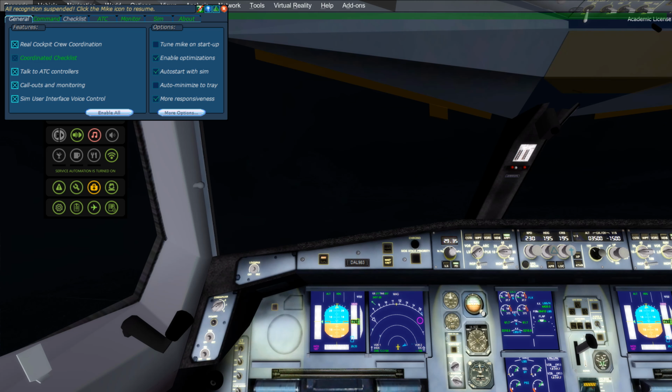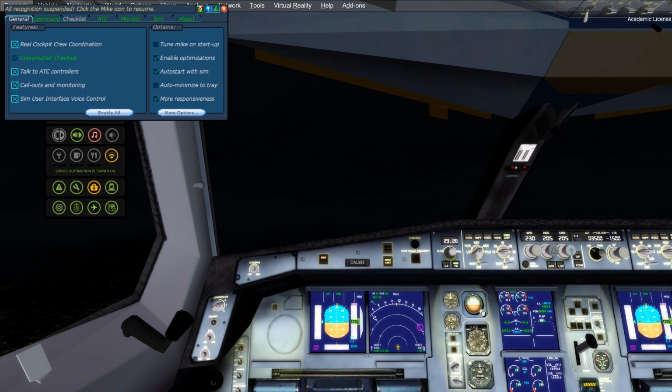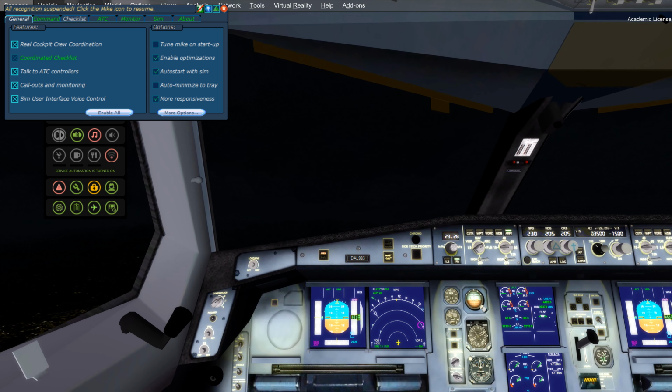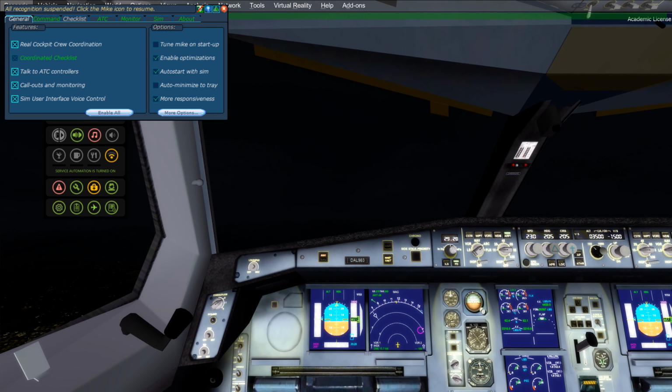Delta 5591. Turn to heading 205. Altimeter setting. Heading 205. Delta 5591. 29.28 inches. Southwest 3408. Climb to 8,000. Climbing to 8,000. 7.0 miles. Air Force J4. 6.1 miles. Maintain present altitude, Air Force Juliet 408. Delta 5591. Turn to heading 215. Heading 215, Delta 5591. 5.1 miles.